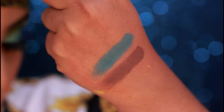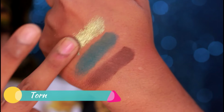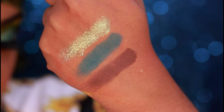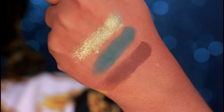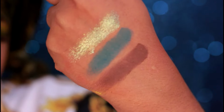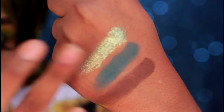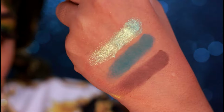Then we have Torn. So Torn is actually a sparkling aqua shade. Sorry for the bad swatch, but this is a sparkling aqua blue duochrome infused with golden and green iridescent. As you guys can see, you can pack it for an intense pigmented look, or you can also just blend it so that you have kind of a diffused sparkling effect going on.